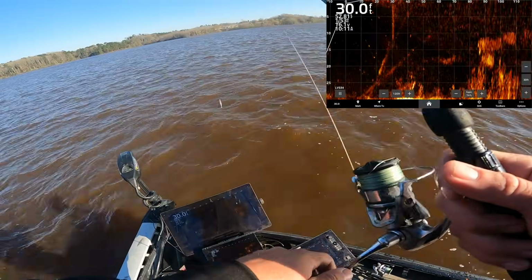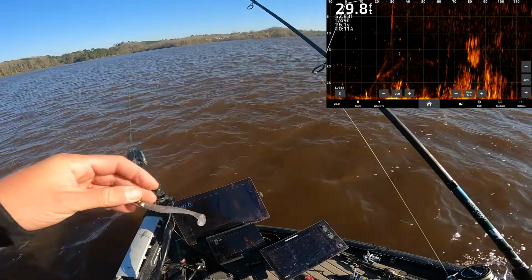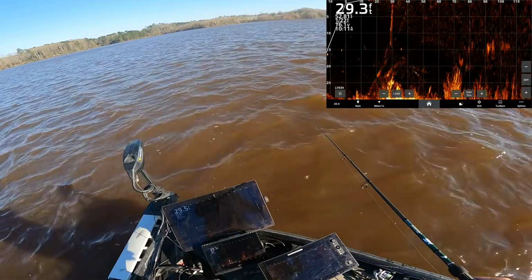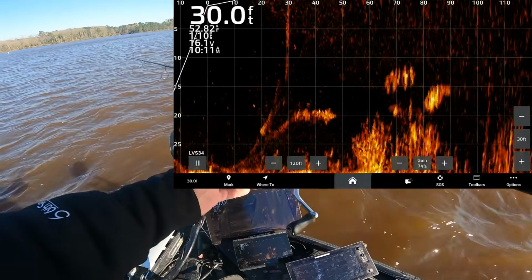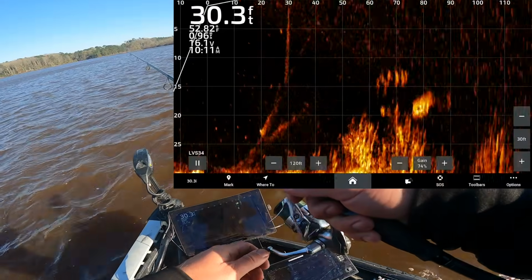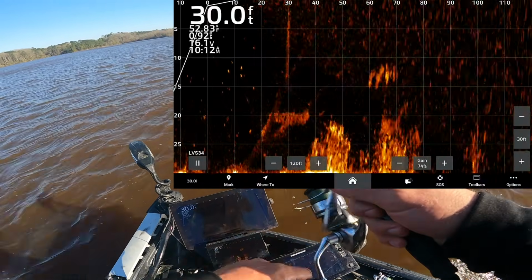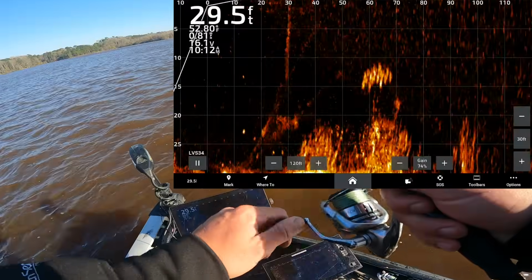I like as light a jig head as I can get away with. This is a 1/16 ounce, I believe. Maybe 1/8 at most. You can see that group moving away from me there. But even with this 1/8 ounce jig head, I can still sling it out there good on this 7.4 Milliken rod. This is like my crappie special. Really, it's just my jig head and swim bait special.